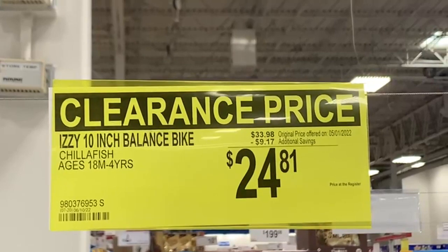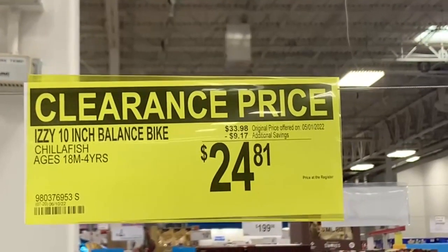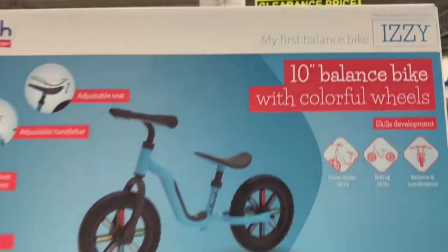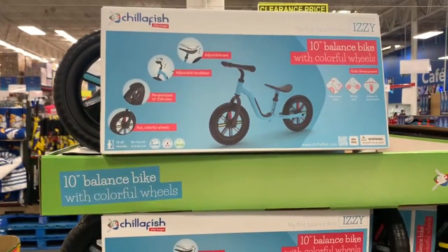Right now it has $9 off, you guys. So it used to sell for $33, let's say $34, and it dropped down to $24.81. That's a pretty good price considering it is a bike. Once again, it is a 10-inch balance bike, perfect for teaching your child how to ride one.